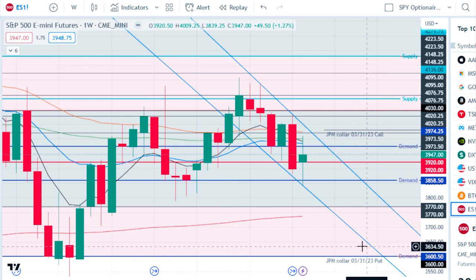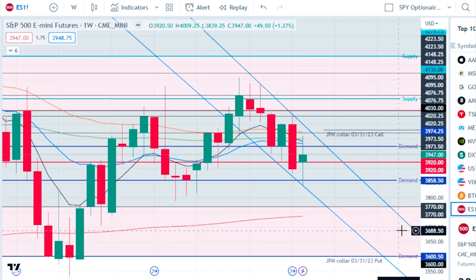For the last year and a half, pretty much I'd say last year, we have pretty much closed closer to the puts than the calls on the collar day. So my downside target really would be 3,600 versus going back up to the 40.20 area. Now, obviously last time that didn't happen. We actually finished a little closer to the calls, but I do absolutely expect some downside.